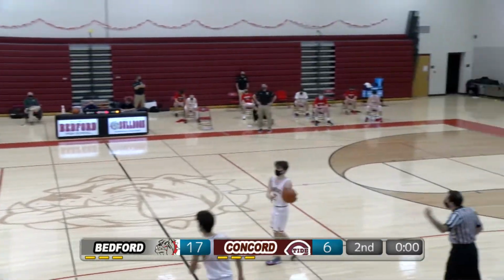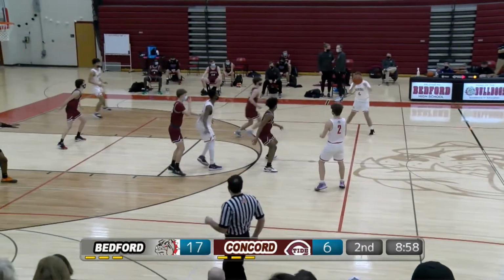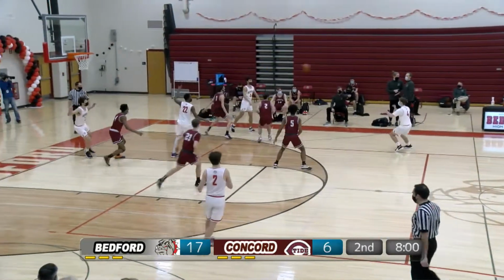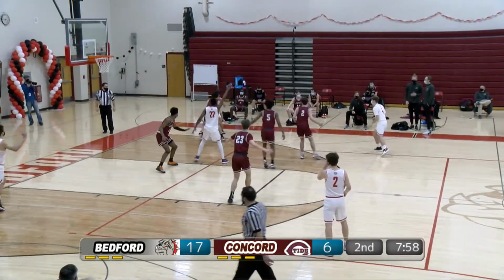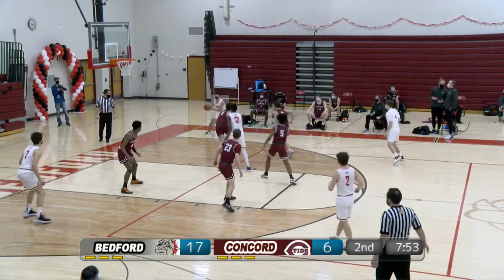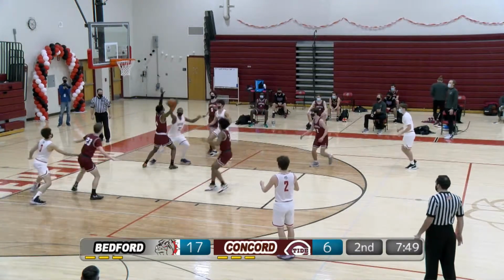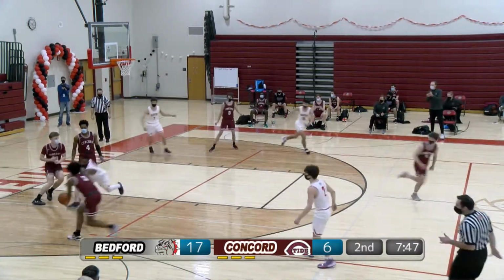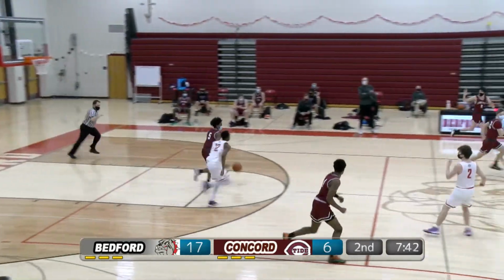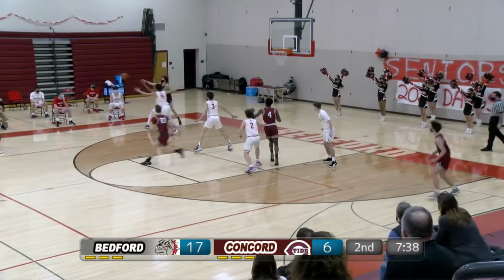So Bedford will inbound at half court. Kuliza will come to the top of the left here. Swings it over to Matthew Ferrucci. Down to the corner for Lafferty. They find Kumbani inside. Some ball fakes, and now Kumbani deep into the paint. Loses control of the ball. There's a scramble. Great hustle by Kumbani, but he can't get it, as Mbata Abora comes away with it for Concord, and they'll go up to the offensive end for them.